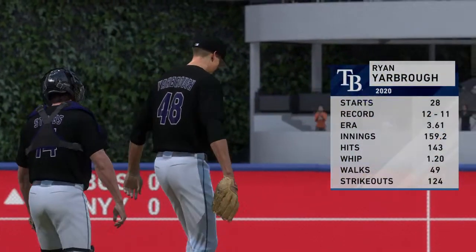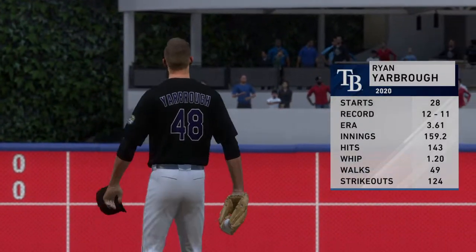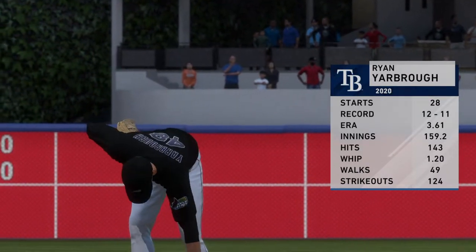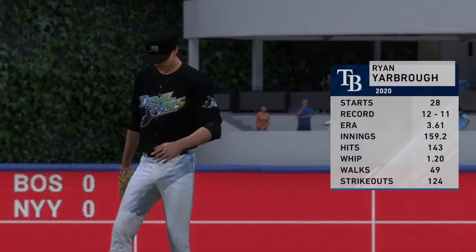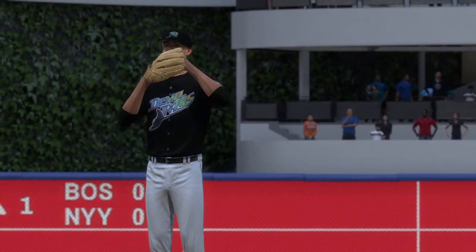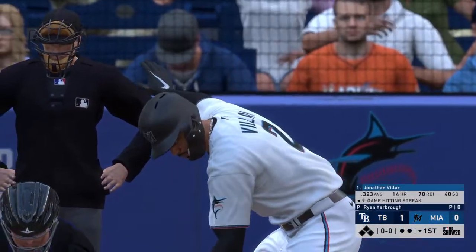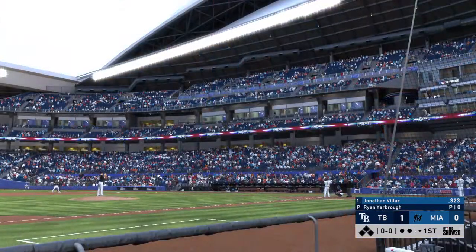Ryan Yarbrough will be the starter for the Rays in this one. What do you have for us on him, Danny? Hey, Matt, it's not easy to bunch anything together against this guy. In his last 3 starts, he has a WHIP of under 1.10. So we may see some hit and run, we may see some bunting, and we may see some running, because if you want to lay around and try to get hits off this guy, that's not the right thing to do. One of the top pitchers in the game right now.